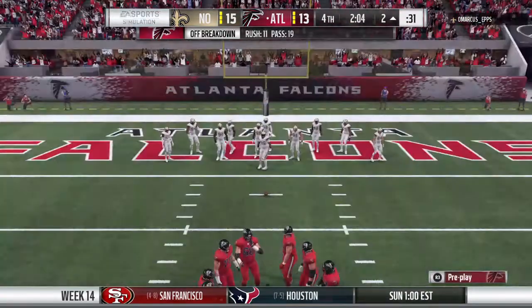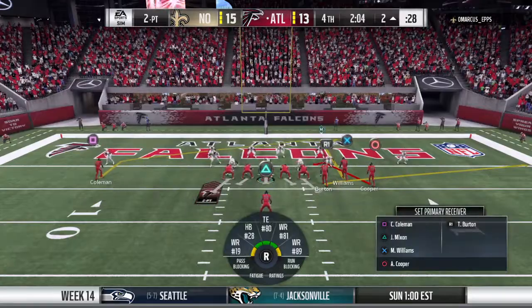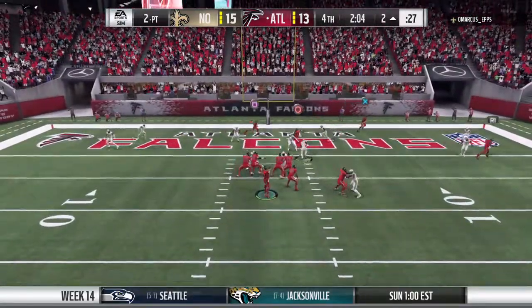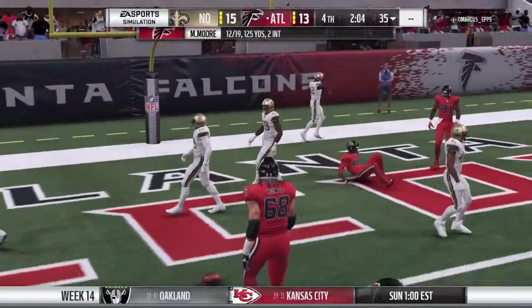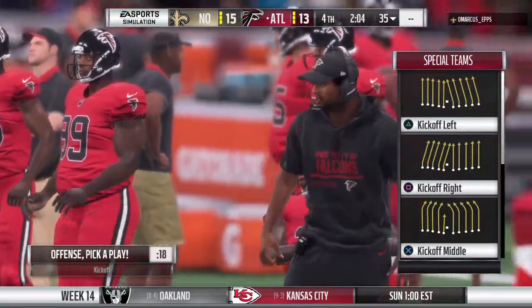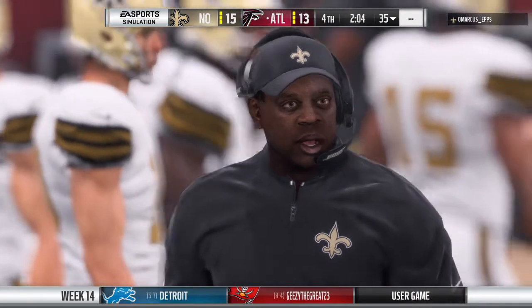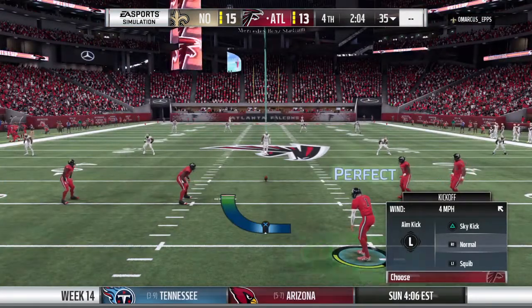Here we go now as we get set for a big 2-point conversion. Looking to throw. Moore. And this one's incomplete. And the failure to convert and tie the game. Now the pressure shifts back to the defense. But I think it was the right play. I think it was the right call to try and tie the game there. Kick an extra point, you're still down 1. What's the sense? I like what they did.